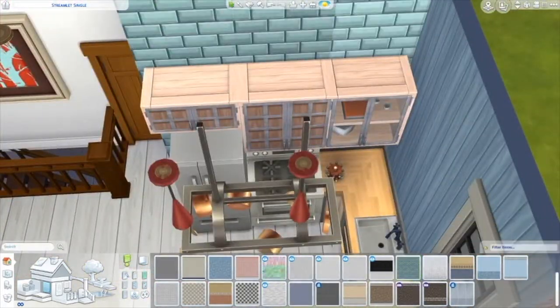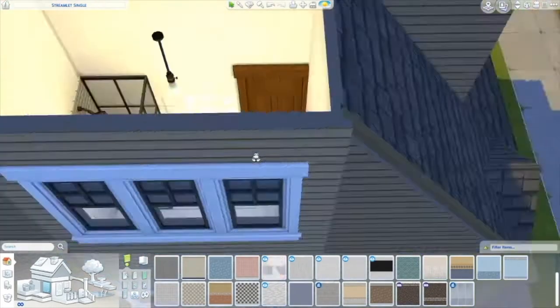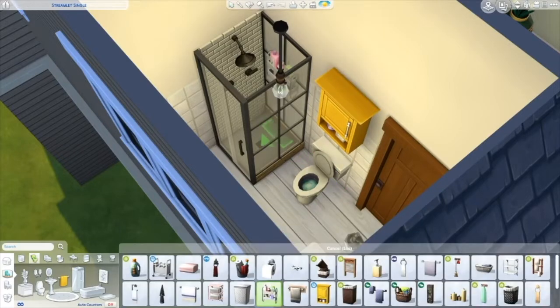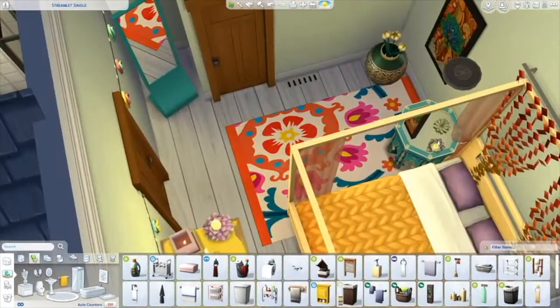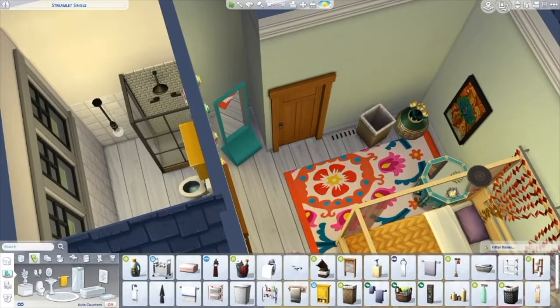Oh, here's where I changed the background. So I was talking about that tile there. I wish we had that in black and white, because I really wanted a black and white kitchen tile, but we only have it in white. I wish it had the lining. I wish it was black, you know? But yeah, I added some finishing touches here and there.